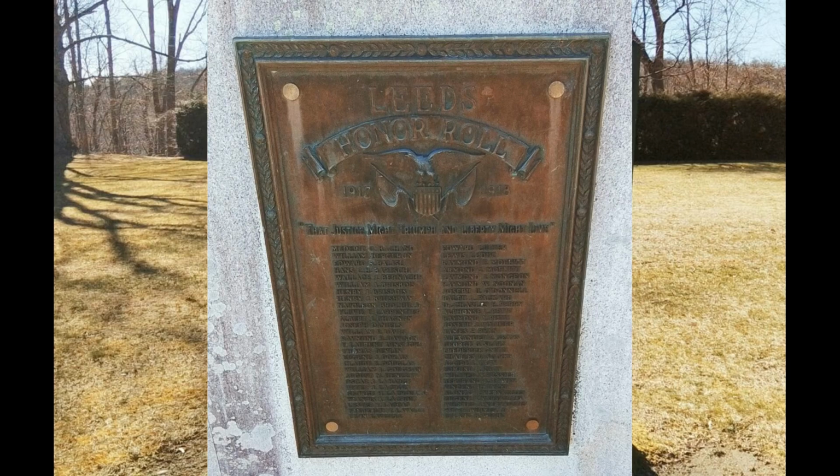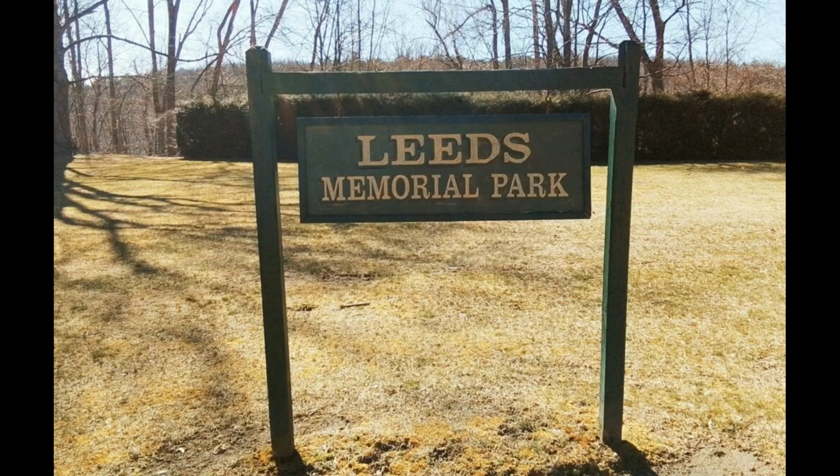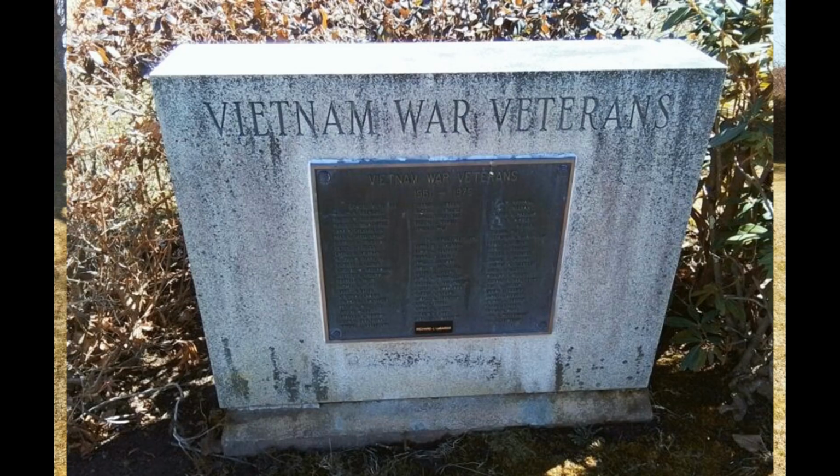Review what is inscribed on the memorial. Alright, so there's 4 memorial stones and hence 4 memorial plaques. On the World War I stone, it says Leeds Honor Roll, 1917-1918, that justice might triumph and liberty might live. And then has the names of about 70 men, of course all from Leeds, that fought during this war.